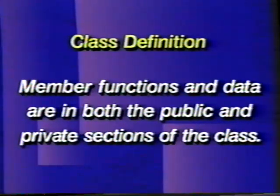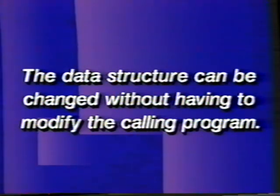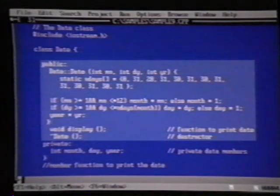In a class definition, we can have member functions and data in the private and public sections of the class. In our date class, we place the data in the private area. This makes it easy for us to make modifications to the data structure without affecting programs that use our class. Since the date is not used as parameters in the call to display, we can completely change the structure of the data without having to modify our calling program. Member functions that are used only within the class can also be placed in the private section of the class definition. The public area can be thought of as the user interface of the class, even though it is actually the programmer who uses it.